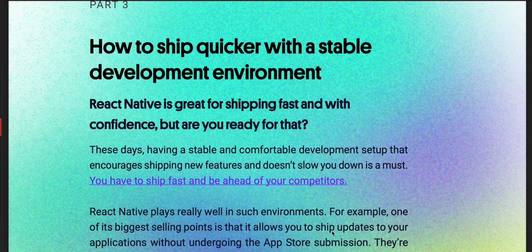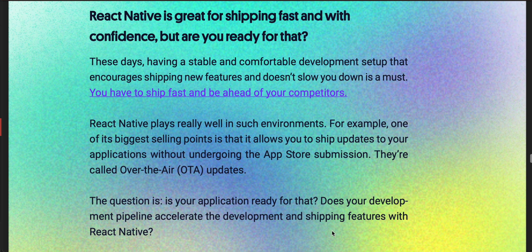React Native is great for shipping fast and with confidence, but are you ready for that? These days, having a stable and comfortable development setup that encourages shipping new features and doesn't slow you down is a must. You have to ship fast and be ahead of your competitors. React Native plays really well in such an environment.